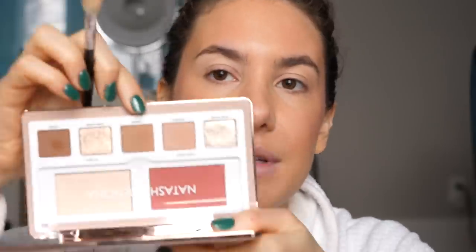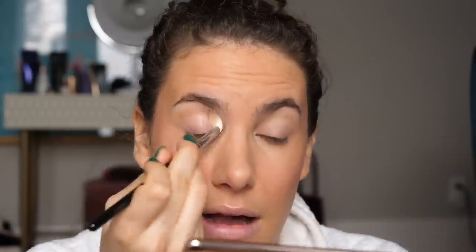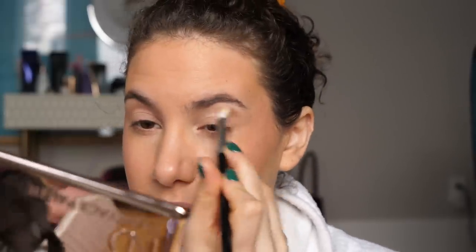I do like it. So I'm gonna go into the crease shade, which is just a nice neutral medium tone brown. And I'm just gonna run that on my upper crease. Just add a little bit of definition there. I do find, again, in photos, that little bit of definition does help. I don't want smokiness or anything. I just want a little bit of that definition. I'm gonna also put a little bit of this right on my lower lash line too. This isn't going to add any smokiness. Again, just definition.